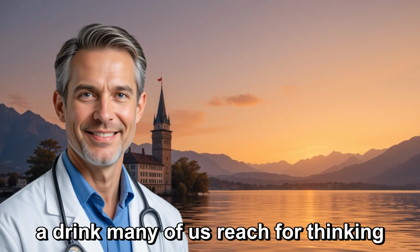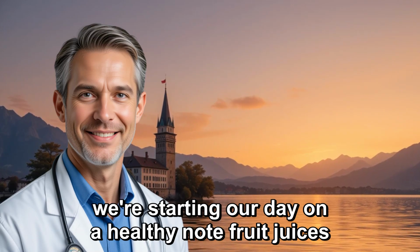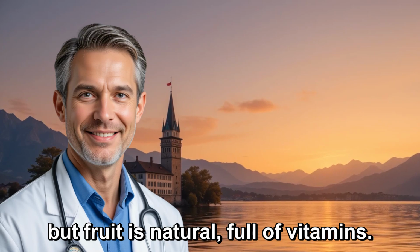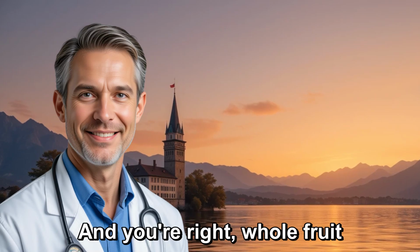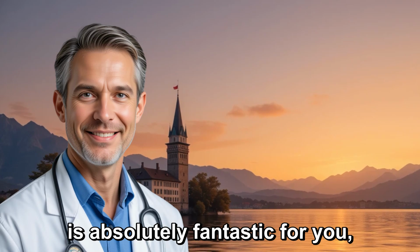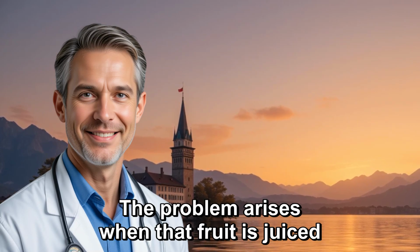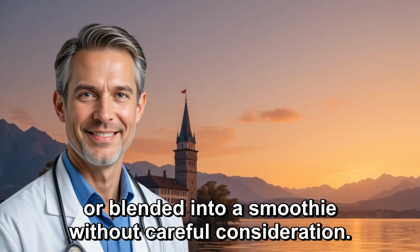A drink many of us reach for thinking we're starting our day on a healthy note: fruit juices and those seemingly innocent healthy smoothies. You might be thinking, but fruit is natural, full of vitamins. How can that be bad? And you're right. Whole fruit is absolutely fantastic for you, packed with fiber, vitamins, and antioxidants.